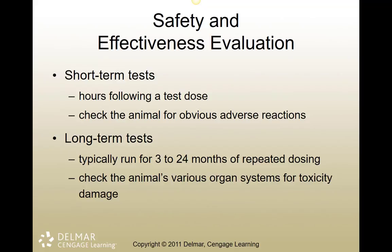Long-term tests usually go from 3 to 24 months with reported dosing, and we're going to usually be looking at various organ systems for toxic damage. So in this testing for toxic damage, this could be through blood work. It could be biopsies of like the liver and the kidneys. Some animals we will test it on and we will actually do autopsies and look at those targeted tissues and see what the effects of the drugs were. Most of the time we do fewer necropsies now and a lot more biopsies and blood work to check out those organ systems.